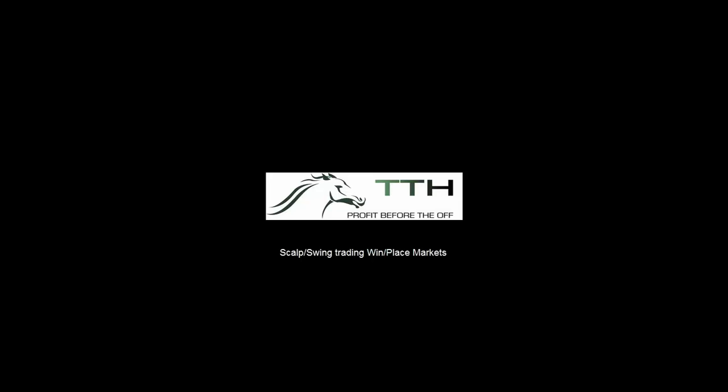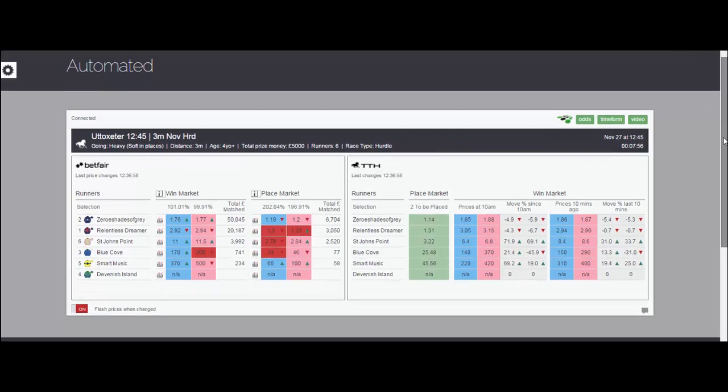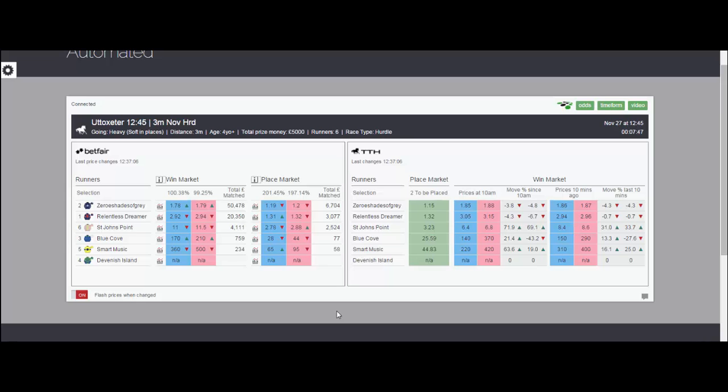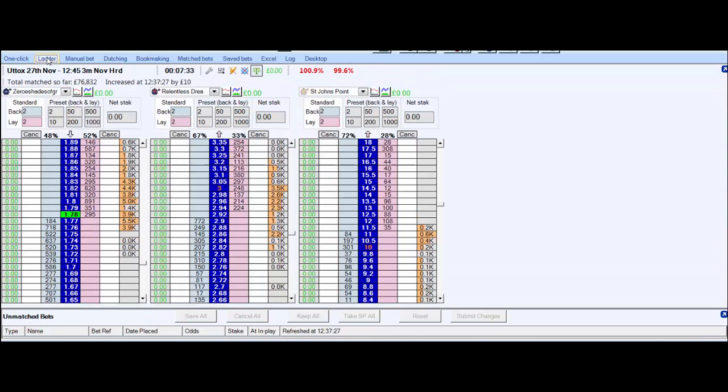In this video we're going to show you how to scalp and swing trade both the win and place markets to make some money. Just going to open up the automated page, bring up the race here from Uttoxeter, the 12:45. Now we're going to look at the prices. We can see that St John's Point is low on Betfair. We have it higher on TTH. There's been a big drift since 10 o'clock and in the last 10 minutes. The top two have been coming down. So all of these are good indicators that we can use to our advantage.